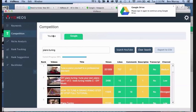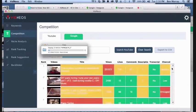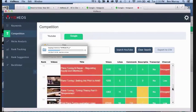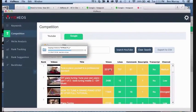Again, this is divided into YouTube and Google, and this is going to show you everything you need to know about whether you can rank this video on the first page of YouTube for this keyword. You see all this green data here. Green means this is going to be easy to beat out. Like a transcript, no one's uploading a transcript. I'm sure your followers know that's an important part of ranking in YouTube. But unfortunately, for this first video, look at all those views, and this is red, and red means bad.